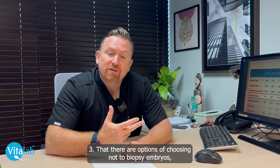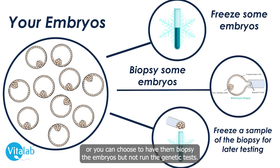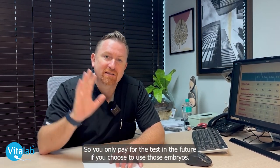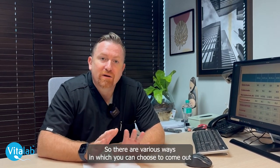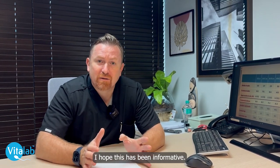3, that there are options of choosing not to biopsy embryos, or you can choose to have them biopsy the embryos, but not run the genetic tests. In other words, they amplify the DNA and they keep it for you. And in the future, they can run that test. So you only pay for the test in the future if you choose to use those embryos in the future. So there are various ways in which you can choose to come out on your budget and still test some of your embryos. I hope this has been informative.